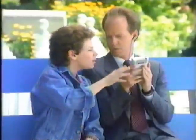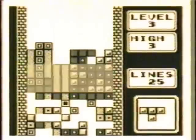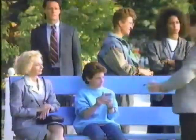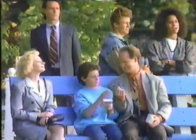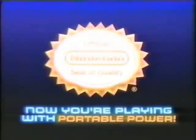Everyone's getting in on the action of Game Boy. You get portable excitement, stereo action, play dozens of games like the mind-boggling Tetris, tennis, and golf. And Video Link lets you challenge a friend. It's like child's play for grown-ups. Game Boy from Nintendo. Now you're playing with power. Portable power.